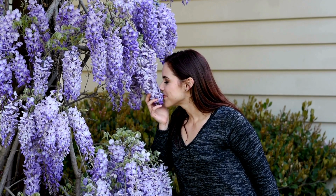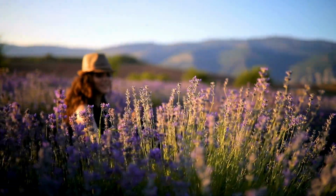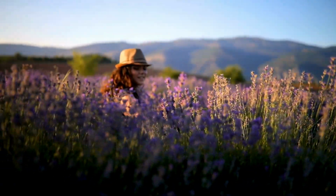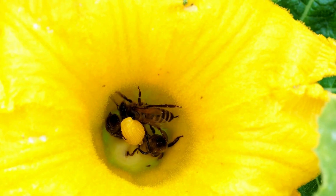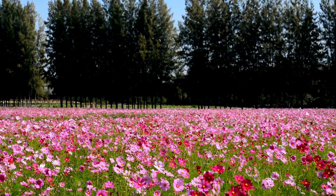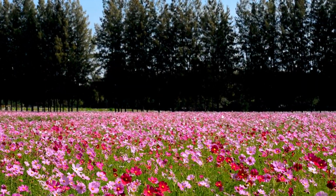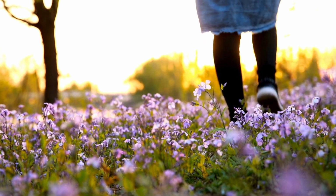Now, let's move on to another important part, the fragrance of flowers. The scent of a flower is created from complex chemical compounds. For many flowers, fragrance plays a key role in attracting insects and even pollinating animals. However, not all flowers need fragrance to attract pollinators. Is the fragrance of a flower merely to attract humans and insects?